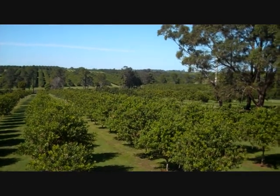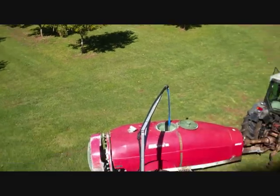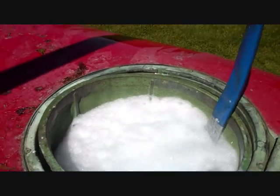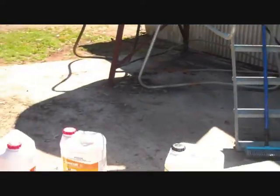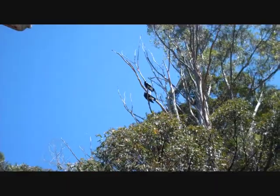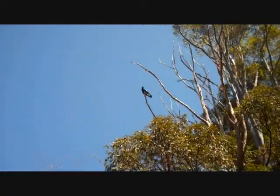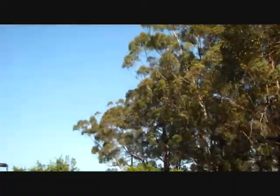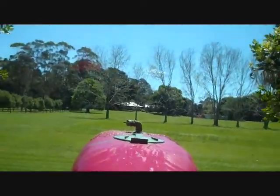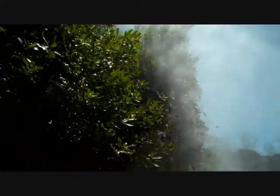100 acres of macadamias tends to keep me busy spraying for a while. Anyone order a milkshake? Your friendly neighbourhood macadamia grower causing birth defects in an atmosphere near you. Angry magpies are bombing because they got babies. Yeah. Here's where my crook neck comes from. Watching this bloody thing.